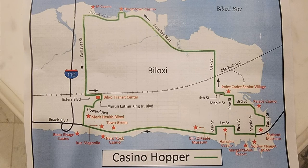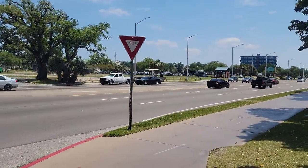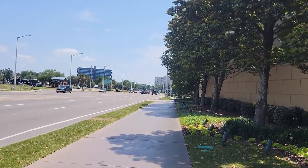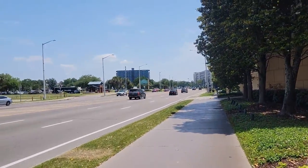And I think it's $6 for a day pass, $1.50 for one trip. And if you've got a Medicare card, 65 and older, I know a little something about Medicare, 75 cents. So I'm just gonna head out here between the Beau Rivage and the Hard Rock Casino, where the hopper stop is. So let's see where it takes us, huh?